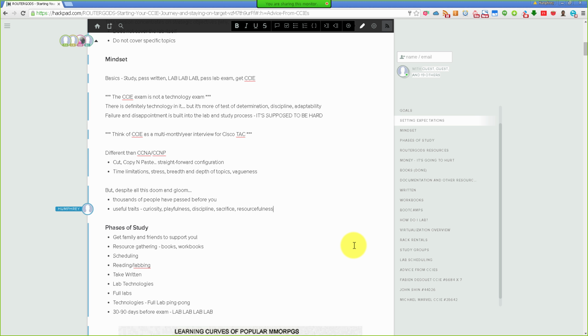But people have the mindset going in. A lot of people, they're coming from CCNA and CCNP, right? And I know most of you in the room have passed CCNA and CCNP. CCNP is fairly difficult. I mean, it's gotten up there in terms of difficulty, but there's a reason why they call it cut, copy, and paste. Right? It's very straightforward configuration. There's not too many gotchas, and it's basically 3 books, 1 book for each section, 1 book for each test, and it's not too bad, right? So things are completely 180 when you start looking at CCIE.